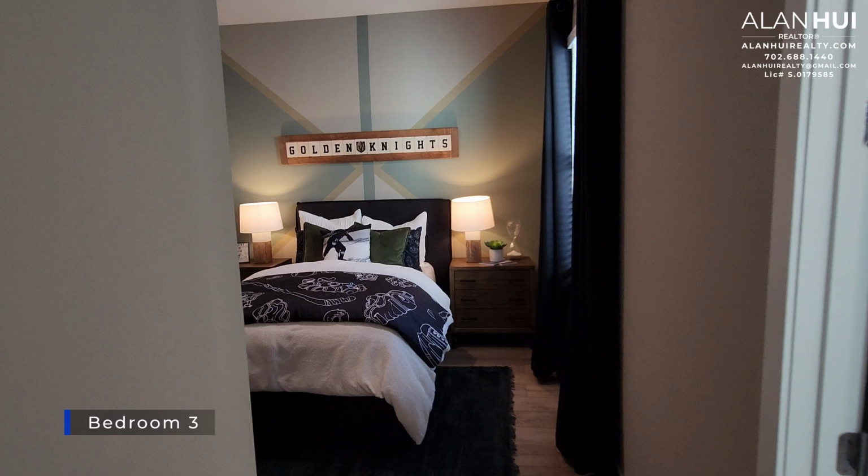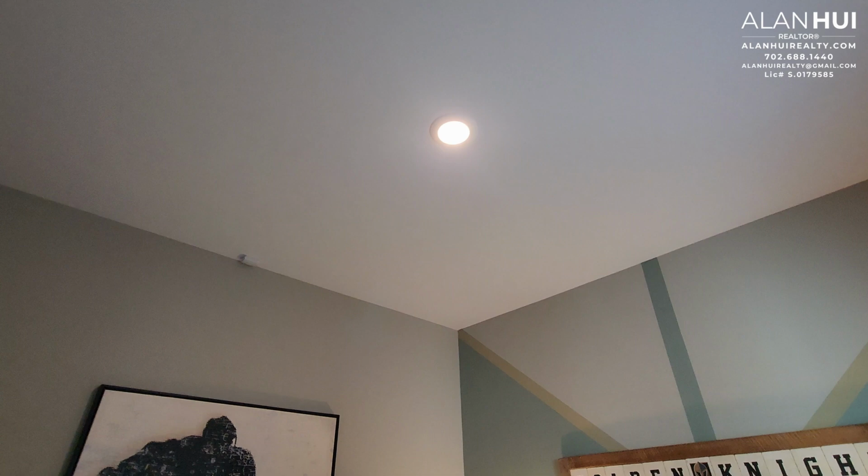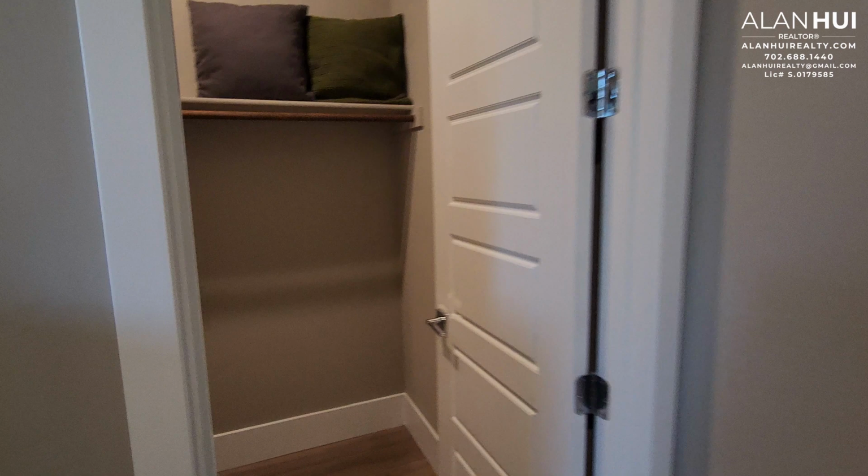This is bedroom 3. Bedroom 3 measures 11.5 by 11.5. All the secondary bedrooms, like the owner suite, will feature a pre-wire for a ceiling fan or a light. Bedroom 3 also has a window that overlooks your courtyard and its own walk-in closet.